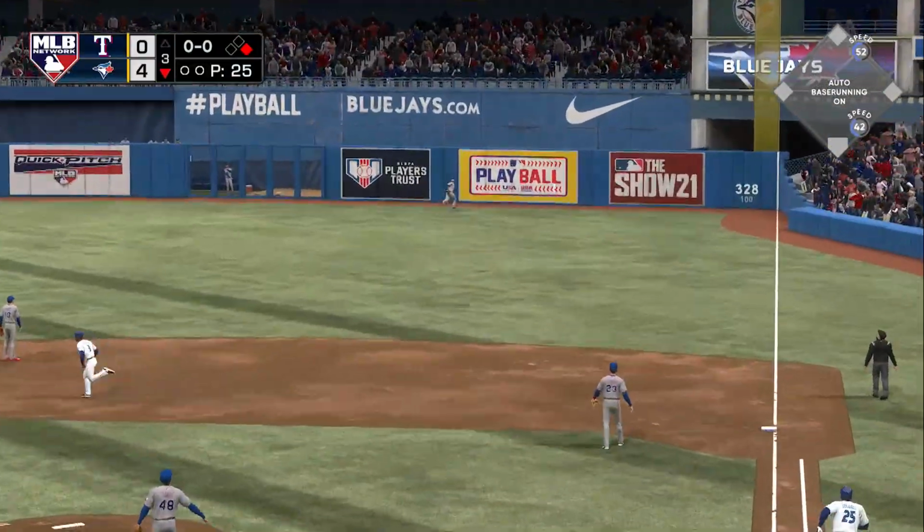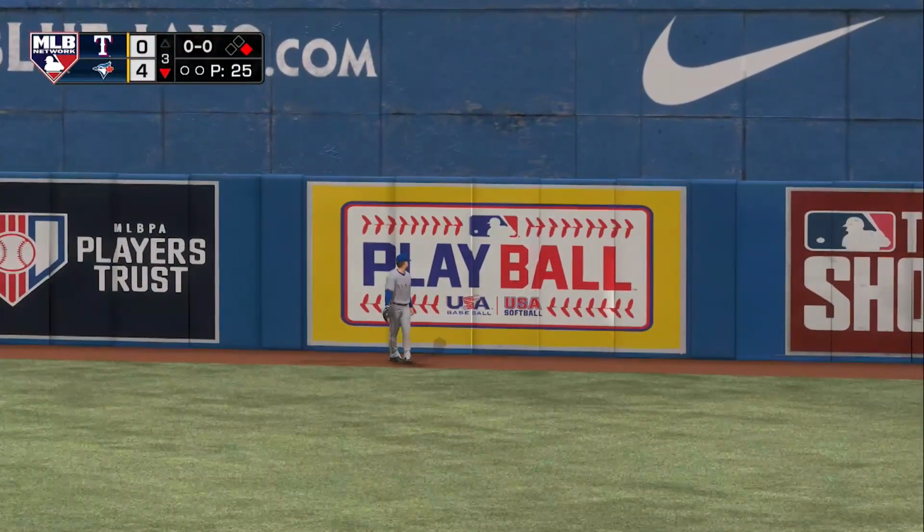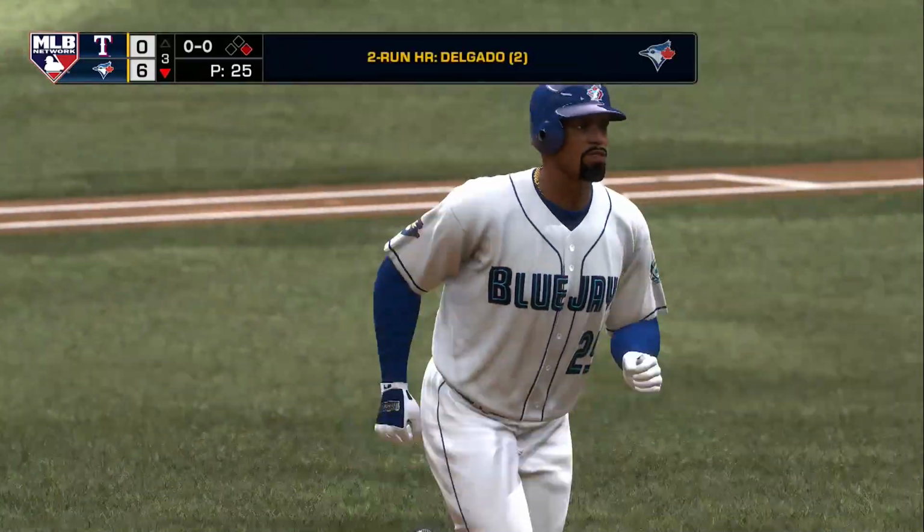Here's a fly ball, well hit. Looking up is the right fielder. Out of here, into the visitors' bullpen.